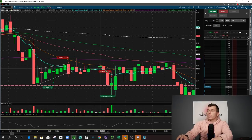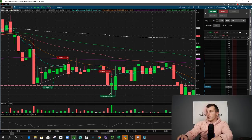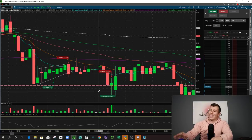So then we start kind of rolling over. I'm like, okay, we're going to go short below the low of day, get a nice breakdown. So I get short on this candle at 22.36. We break down, and we got all the way down to 22.51. So I was up about $200, maybe a little bit more at one point. And then I held it, I was like, let's see if we can get a little bit more.